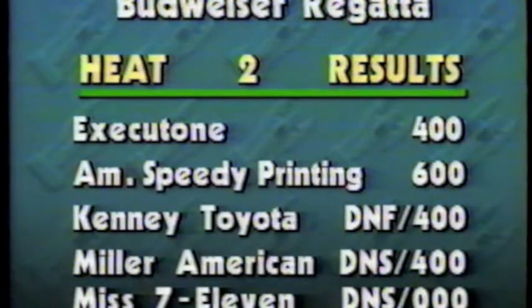So the injury list looks like this. Executone Telephones healthy, 400 points. American Speedy Printing doing well, and troubles on down the line. Let's go down to the pits with Jim Hendrick. From goat to hero in two heats. Yeah, but I found the starting line that time, not over it.